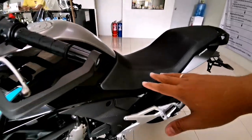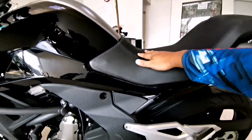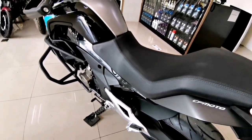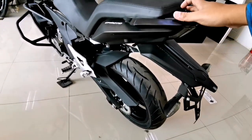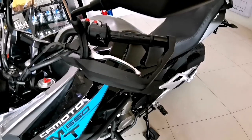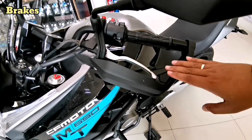For the seats, just one-piece design, scoop design that should keep you in place. And it's not as wide, just narrow, so you won't have a hard time trying to establish your feet. And for the rear, it's just compact in design, just simple. Now let's go to the brakes. So before that, you have a built-in handguard.